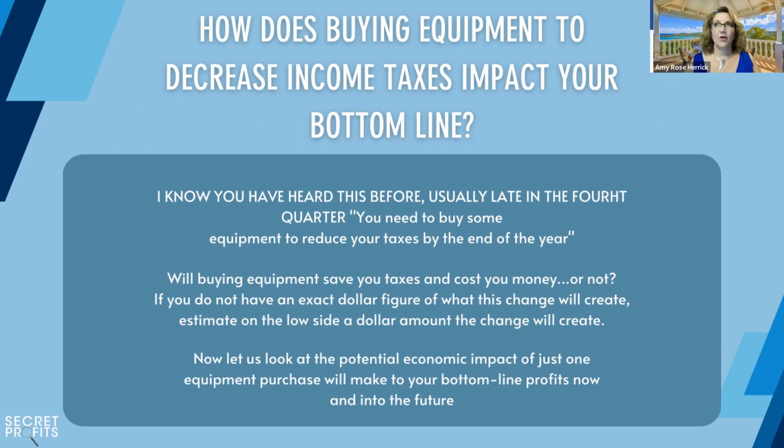Now, how does buying equipment decrease your income taxes? Most of you will hear someone say, after looking at the books, oh, you need to buy something in order to drop your income taxes. But I don't understand why so many of you are terrified of paying taxes on a profit. Depending upon the tax bracket you're in, it can make a huge difference on whether you should pick up that piece of equipment in this fiscal year, or wait a couple of months and pick it up in the next fiscal year, when you're looking at some of your profit projections. A deduction will be worth more to you, if your goal is tax savings, if you are in a higher tax bracket than the year you're in a lower one.